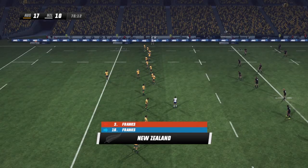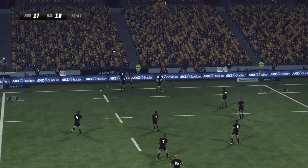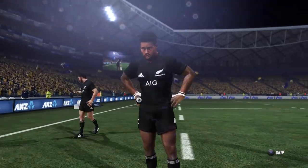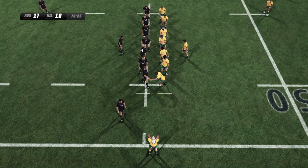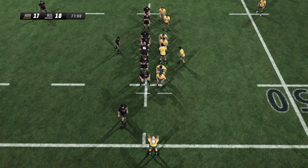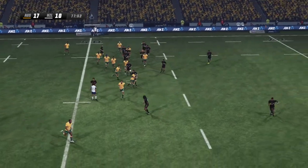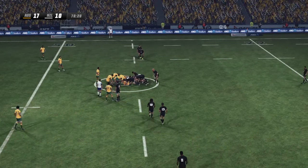He'll look to find touch. So, they'll have a line out. Not much time remaining now. Rob Simmons is the target. Good clean line out ball off the top. Not long to go now, the last few plays of the match.